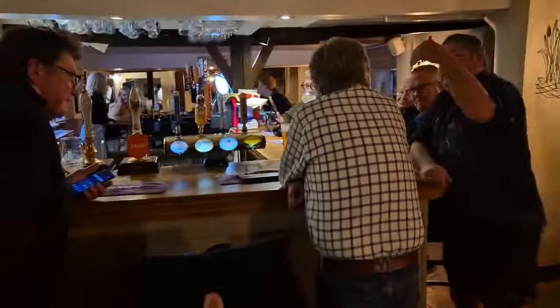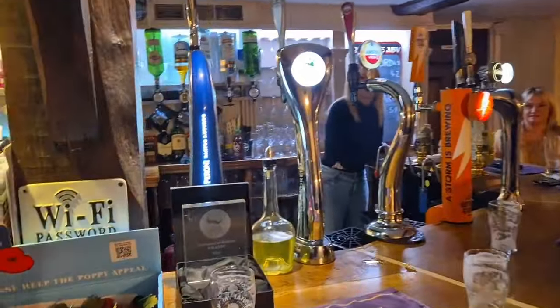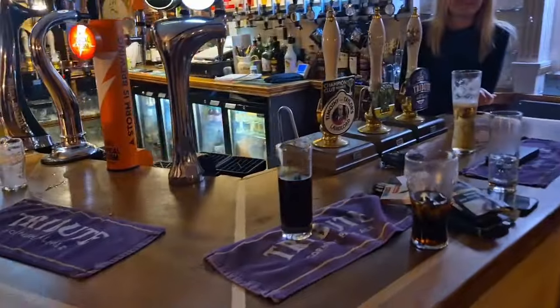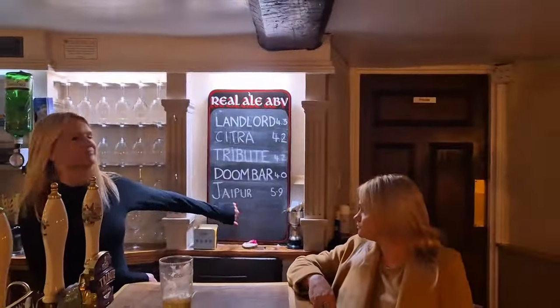But obviously this is a super, beautiful looking space. There are actually 5 ales on. There's Jaipur, Doombar, Peroni, Moretti and Thatcher's Gold on up at this end, but it's a super looking pub. And then Tropical Storm, I do like a Tropical Storm on. That fireplace is beautiful, and 3 more ales on this side, Landlord, Citra and Tribute from St Austell. They're all on the board there with the prices, look as well.